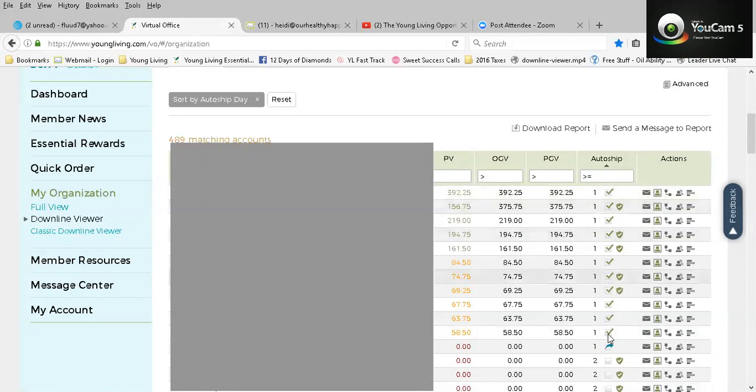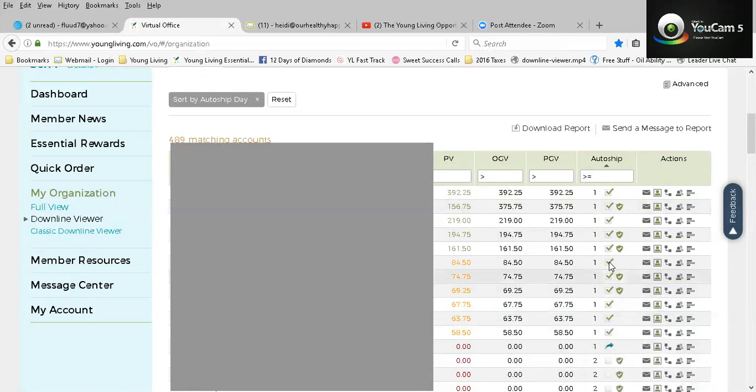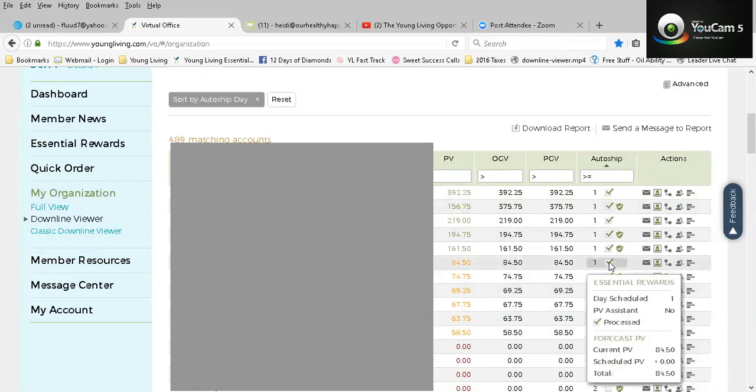If you hover over a box, such as this box here, oh, that's not a good example because you can't see it. If you hover over a box, it will show you a few different things about the member. It'll show you the date that their auto ship is scheduled to process. Of course, that's midnight Mountain Time.